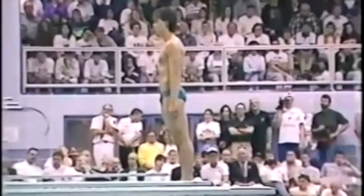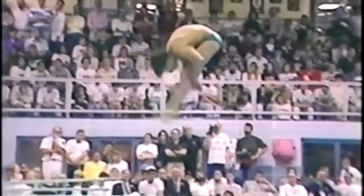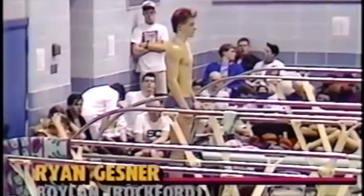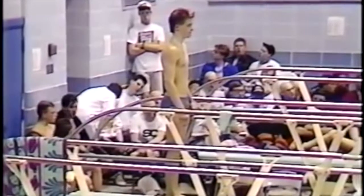8, some 7.5s on the low side. Great job. Now you see the nice height there, but look at the pike position, nice tight pike position, and he holds that, his legs real straight all the way in. Perfect entry into the water. So hey, and the judges agreed with you.